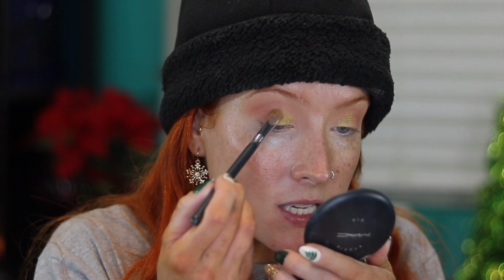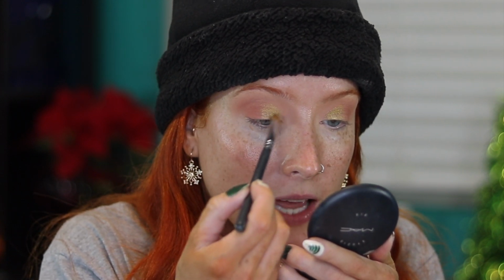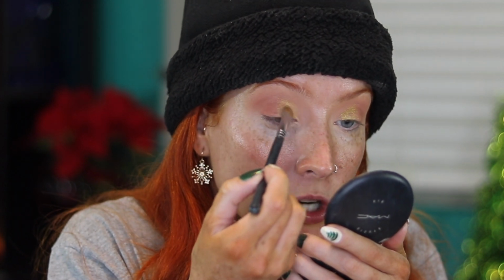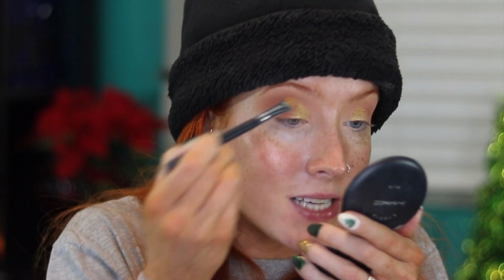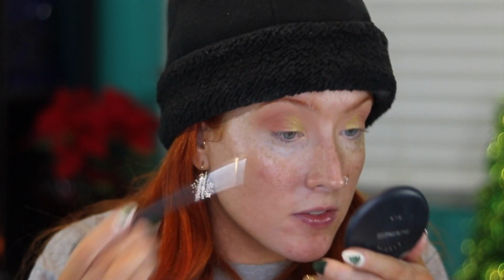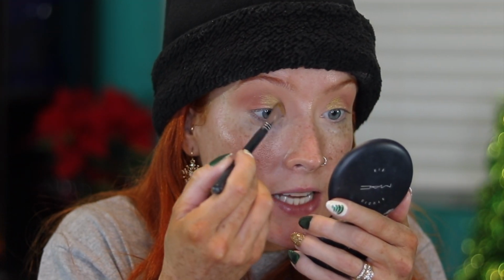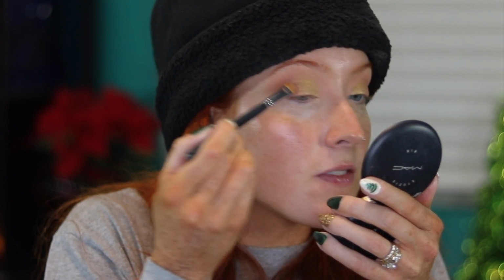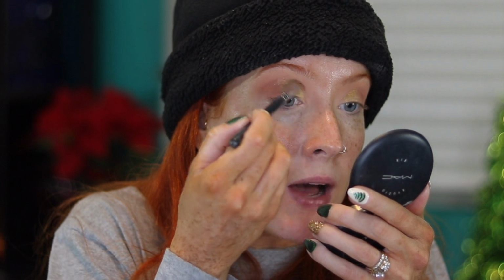I barely tapped my brush or my finger into that gold and pressed really lightly because I don't want it to be super intense. I just want you to be able to tell that there's gold on there, but I want it to be very soft. Of course, you can make yours very intense, but I just want it really soft. Just a kiss of gold on my eyelid.